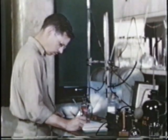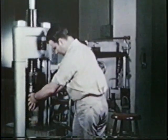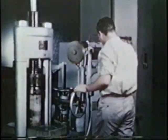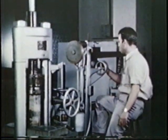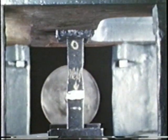Always searching, testing, always reaching for the peak of perfection, Santa Fe is determined that its materials shall be of the finest quality, performance, and resistance. Is determined to discover how and why and exactly where the ultimate can be obtained from anything and everything that goes into keeping them rolling.